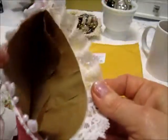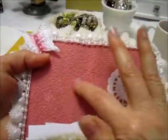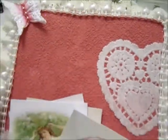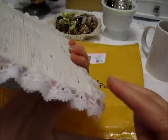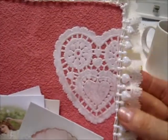And then the altered paper bag. So here's the paper bag. And this is really cool. This texture paper feels like vinyl or plastic. That's the front, and then the back is this nice texture fabric too, and it's all outlined with lace all around the edge, and this trim is all glued on.